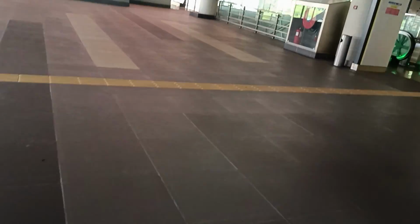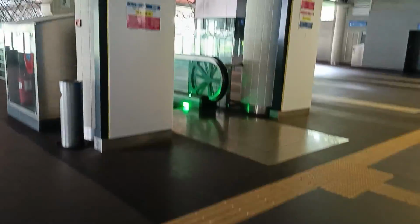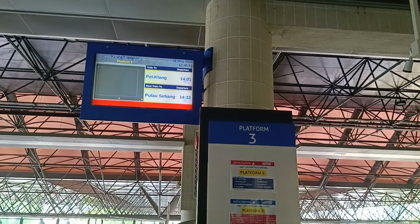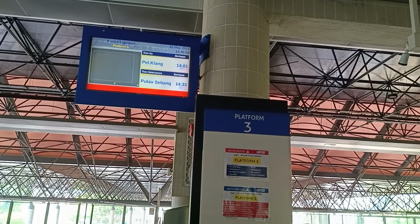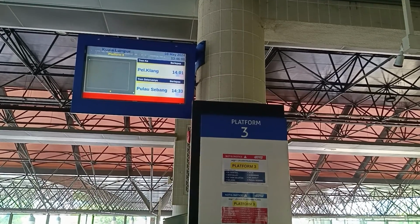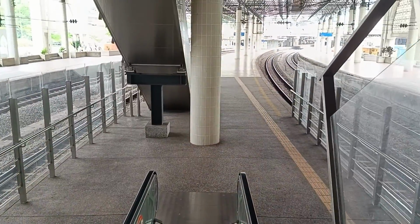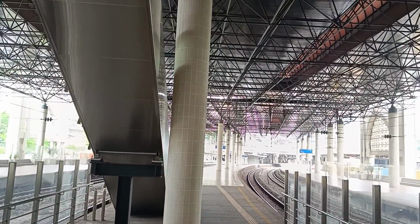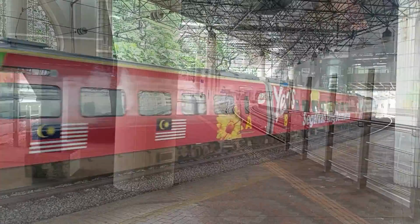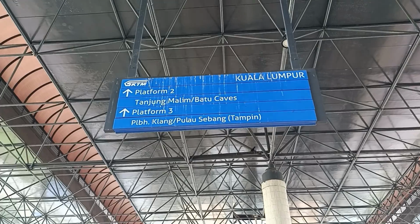We want to go back down to the central platform, so we'll head over this way. Go down this one. The next one, going to Port Klang, which is the one we want, is 14:01, and it's now 13:45, so we've got about 15 minutes or so to wait. There's a lift. It is quite a step. We've got to walk all the way along there. Our platform will be platform 3.